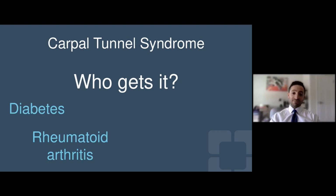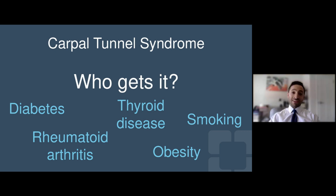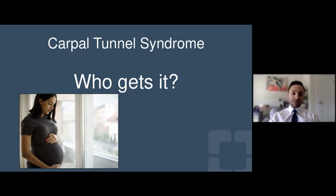Diabetics, people with rheumatoid arthritis, people with thyroid disease, more often hypothyroid. Obesity increases the risk, and smoking, because smoking does all the bad things. The other interesting subset of people who are prone to getting carpal tunnel are pregnant moms. It can be either during pregnancy or after pregnancy, and has to do with the increase in hormones and the increased swelling in the carpal tunnel.